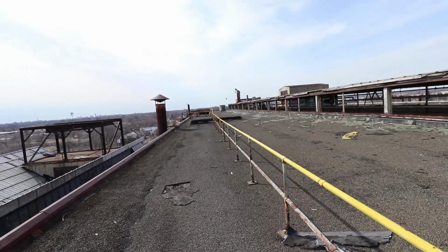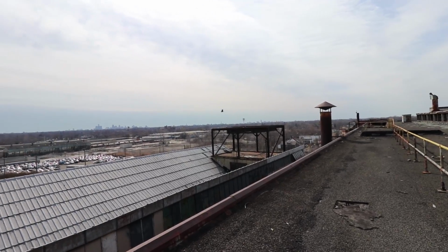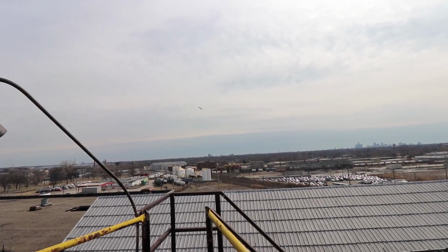Oh man, look at that. Is that a bald eagle? That's a straight up bald eagle. Or maybe just a regular eagle. That thing's big. Oh no. It's like a hawk. That wingspan is huge.